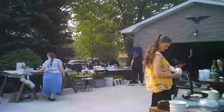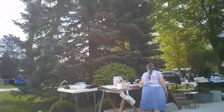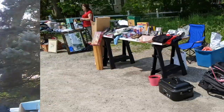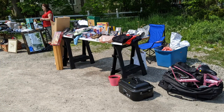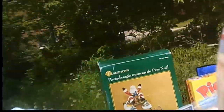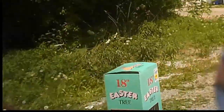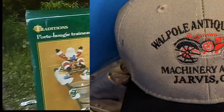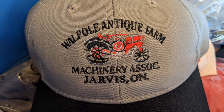From the other side of the street, I got a seed spreader. They'll be useful. I've got a project I'll need it on. And then we continued on to another one that was at the main intersection in the town. This was two different actual sellers. They were just using the space that was at the side of the restaurant. And then, a short distance away, we went to the Walpole Antique Farm.